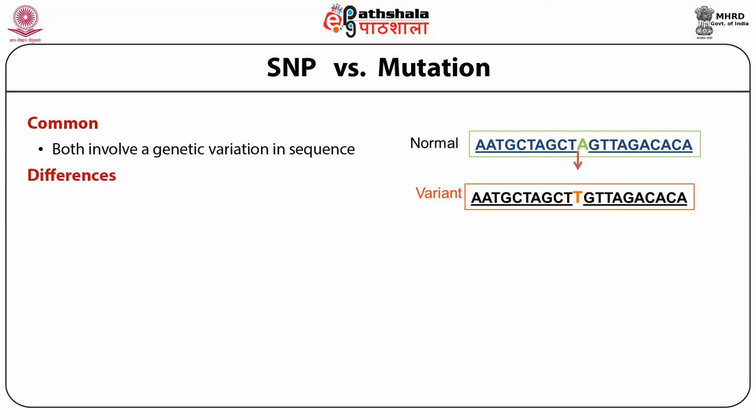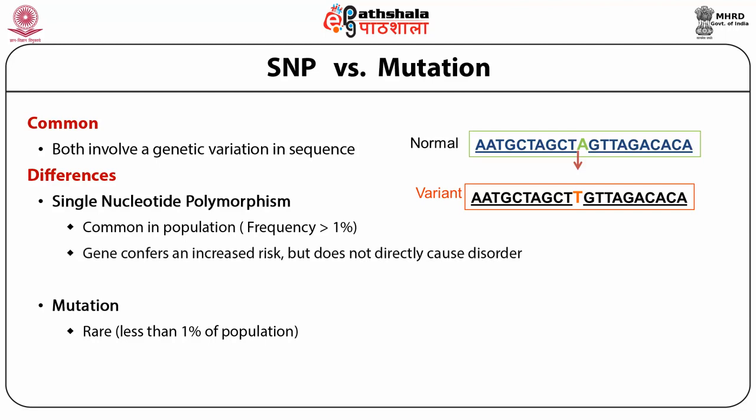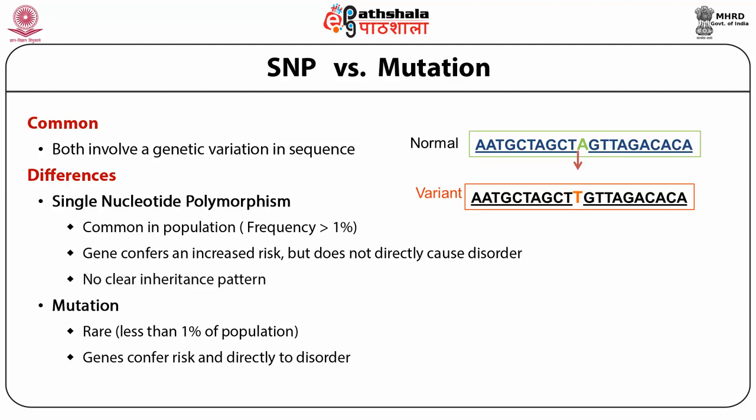Now, these are some of the differences between the SNP and the mutation. SNPs are very common in the population with a frequency of more than 1%. However, mutation is a rare event, and it is only in less than 1% of the population. Usually, single nucleotide polymorphisms confer an increased risk, and they may or may not be associated directly with a disorder. However, mutations, especially those in certain important genes like the oncogenes and the tumor suppressor genes, directly confer risk to a particular disease. SNP may not have a clear-cut inheritance pattern. However, the mutations usually follow a Mendelian inheritance.